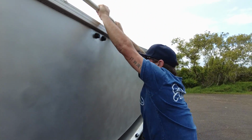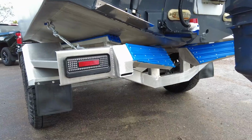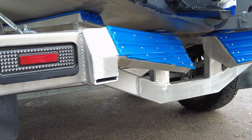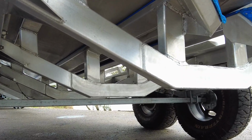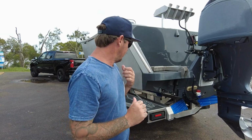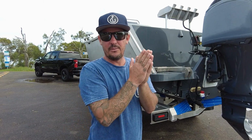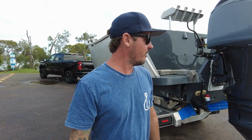The thing doesn't move on the trailer at all. So you can see there exactly how strong that is. That's going nowhere. That's a take-anywhere trailer. So we plan to take it anywhere, don't we? Yes. When we get a little bit of time up our sleeves, because life is insane right now.